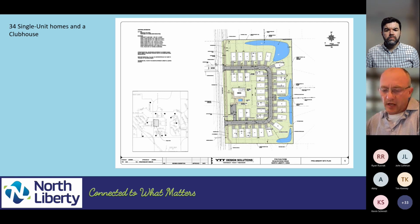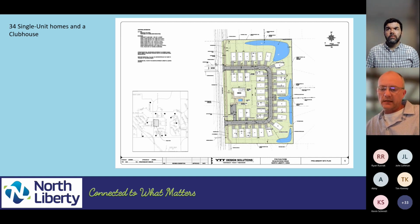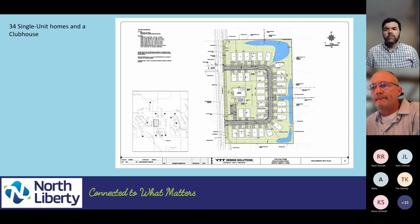Yeah, so everything is set up as one lot, as a PUD is, but it's separated out by unit numbers. The green space will all be maintained. The snow removal will be maintained. The units will be taken care of and maintained underneath one umbrella of the homeowners association for everything. Other than that, that's really all we have. I'm open to comments.